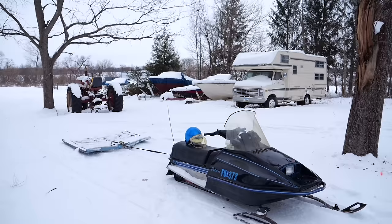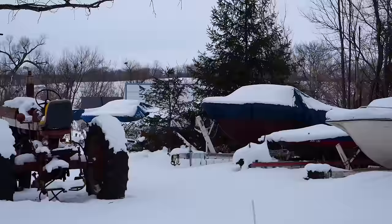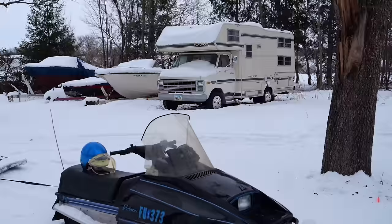Looking at this scene in front of me, there's nothing telling me this isn't 1985. Check this out. How sick is that? We got the 83, the 70s hood, the old farm all, old Dodge sitting back there. Some boats of the era, and the poop mobile. That is picturesque, helmet and everything. If it wasn't for the camera, I'm even dressed right. This is fun, this is good stuff.